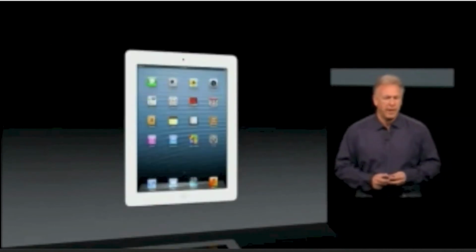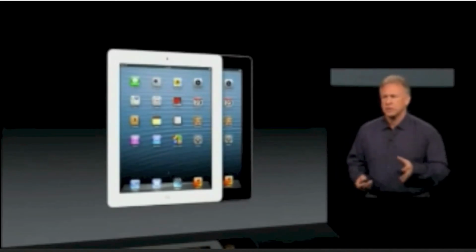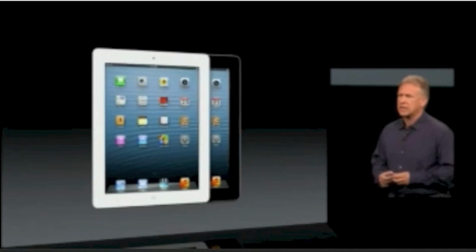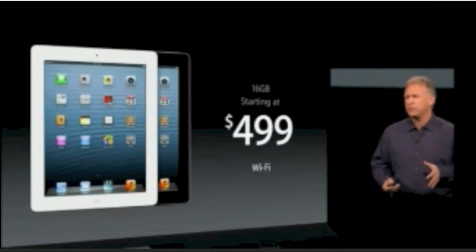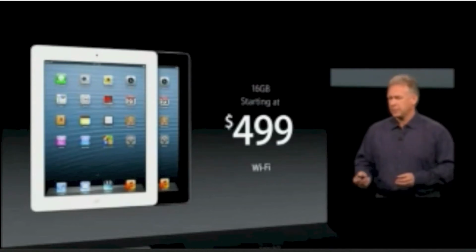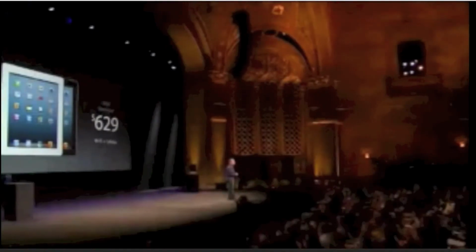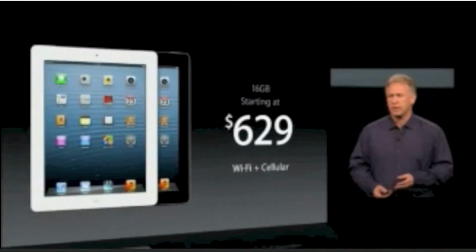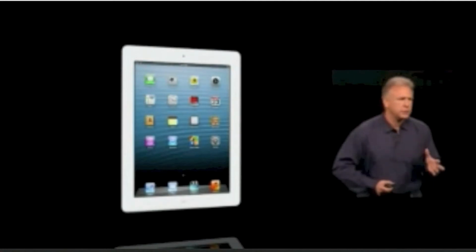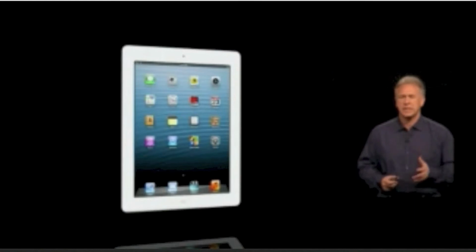The fourth generation iPad comes in both black and white, and it starts with the same configuration as the last generation, 16 gigabytes, Wi-Fi, for $499. So twice the performance, new features at the same price. Thank you. And cellular as well, the same price, starting at $629. So if the third generation iPad was the best tablet in the world, the fourth generation just extends that lead.